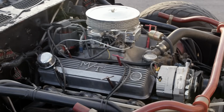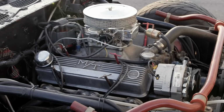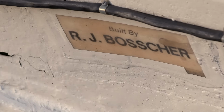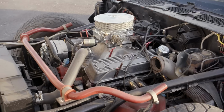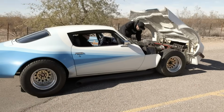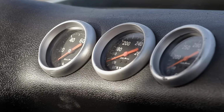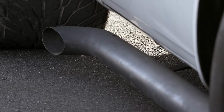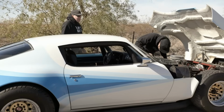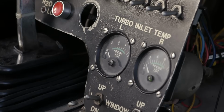So it's a small block Chevy with HEI. Oh, the guy's name is right on it. Built by R.J. Boscher. See that? It's got a 4160 carb. That is a monster radiator. Dude, the gauges, it's genius. Ooh, the side pipes. Yeah, dude, they're not connected anymore. They must have gone to turbos or something. Yeah, this thing had 2 turbos blowing through a Holley on it.